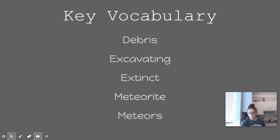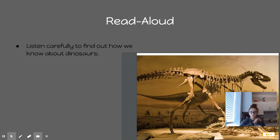Okay, remember our key vocabulary. We've got debris, excavating, extinct, meteorite, and meteors. Listen carefully to find out how we know about dinosaurs.